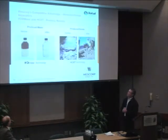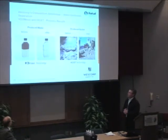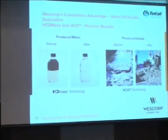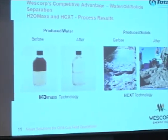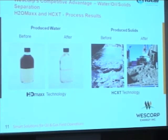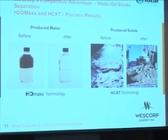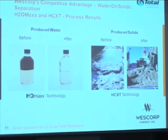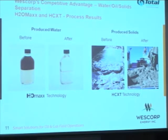Pictures on the left are basically a lab sample, we call them colorimetrics, of what the oil looked like. Basically in there is a varsol. So the top half is actually varsol, the varsol attached to the oil droplets, which made it move to the surface here. So the picture on the left is what the product looked like coming into our unit. The picture on the right is us removing the hydrocarbon.